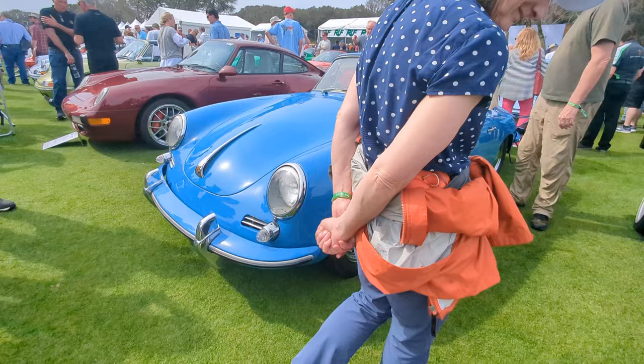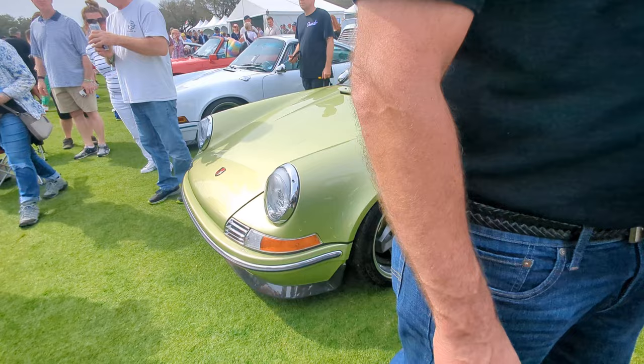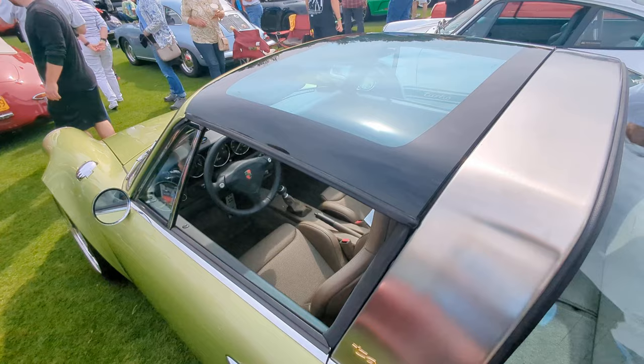Very, very cool. These wheels right here are extraordinarily cool. I'm not exactly sure what's going on with it, but here you go. Retro. Looking good, huh? How cool is that? How would you like to have that one?